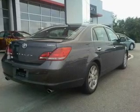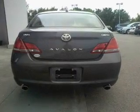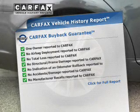He's always hot and she's always cold. Solve this problem while driving with dual temperature controls. Let the outside in with a built-in sunroof. Know the history on this ride and greatly reduce your buying risk with the included Carfax Vehicle History Report.